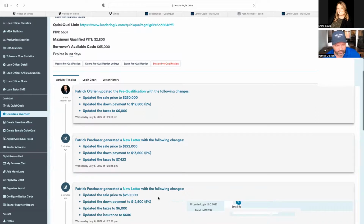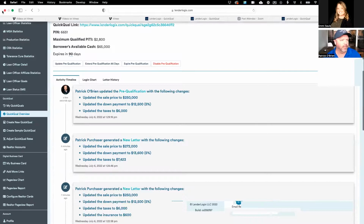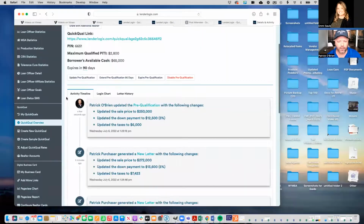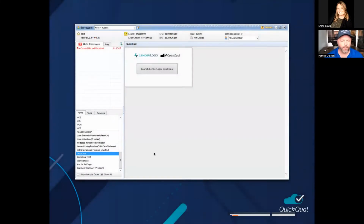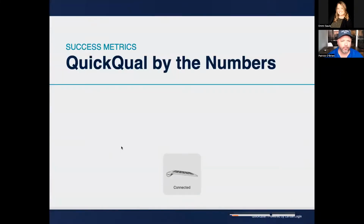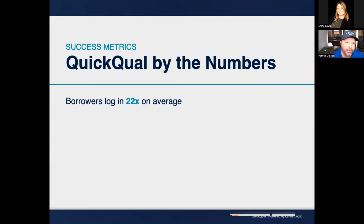I'm going to go back to my presentation here. Keynote. Let's see here. And just talk about some numbers. So we ran through that demo and what it looks like. Borrowers on average, when they're issued a pre-qualification letter this way, log in 22 times. Across our entire platform, that's what we see. When a loan officer sends a borrower a pre-qualification through QuickQual, on average, they log in 22 times.